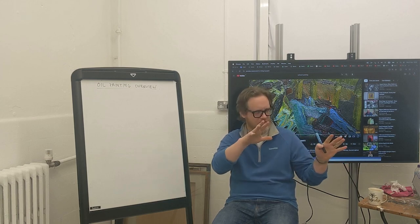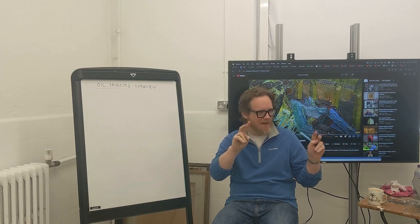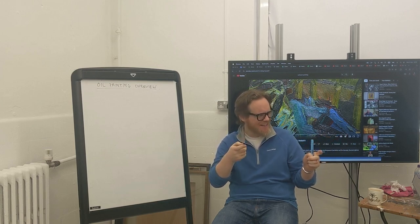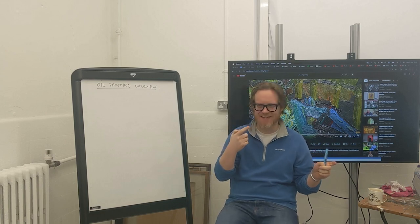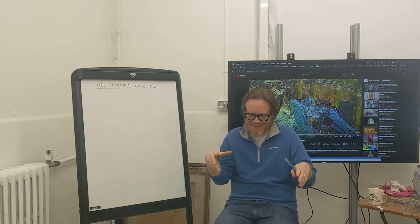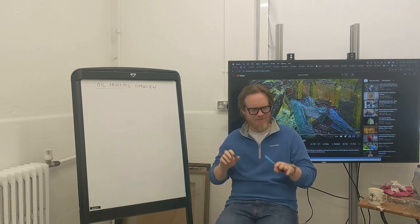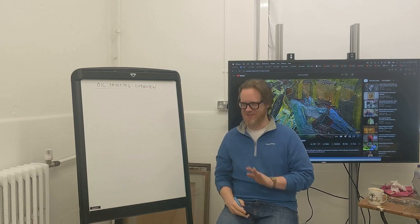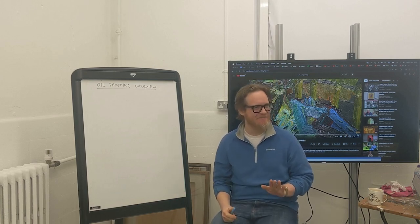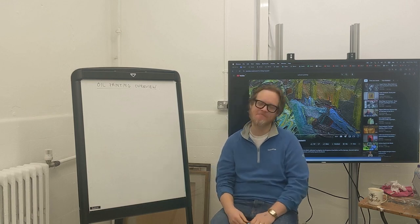It sort of belongs to proper painters, weirdly, right? It's that perception that acrylic paint is fine, you can do it, and then if you're a grown-up artist, you're allowed to use oil paint, but it's too hard. There's a barrier there. It's weird, isn't it?